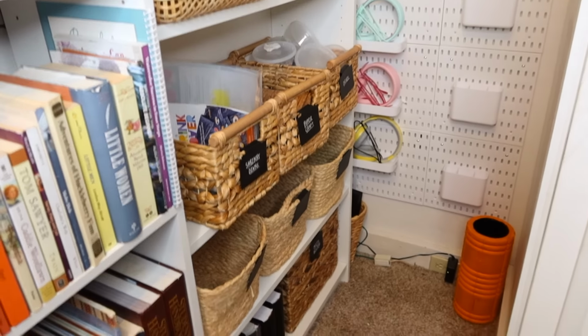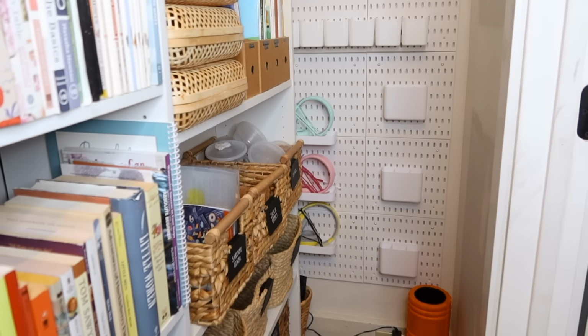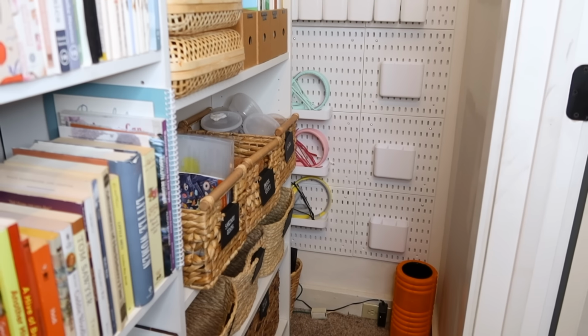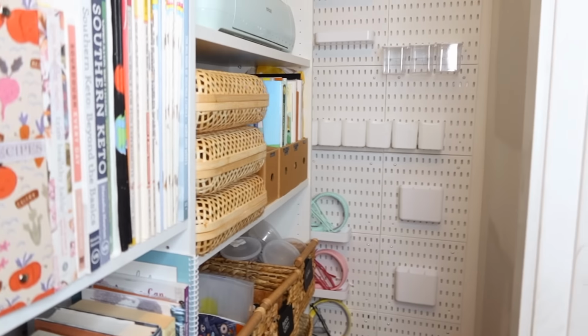Back in here is our internet router, and then back over to the pegboard. Those headphones are for the girls whenever they're doing school, so I put them nice and low for them. And then the rest of it's pretty empty because I wasn't exactly sure what else I want to put in here, but having empty space whenever you're done decluttering is such a great feeling.